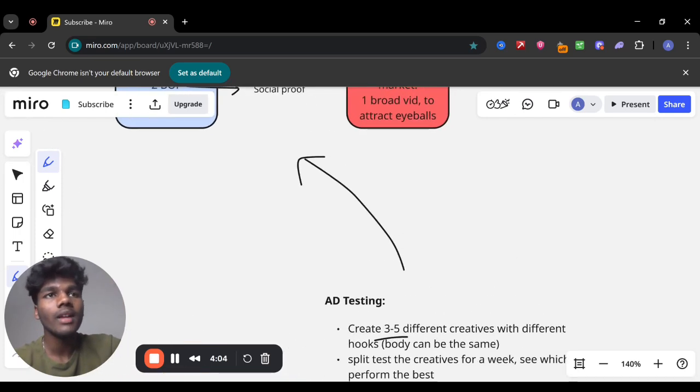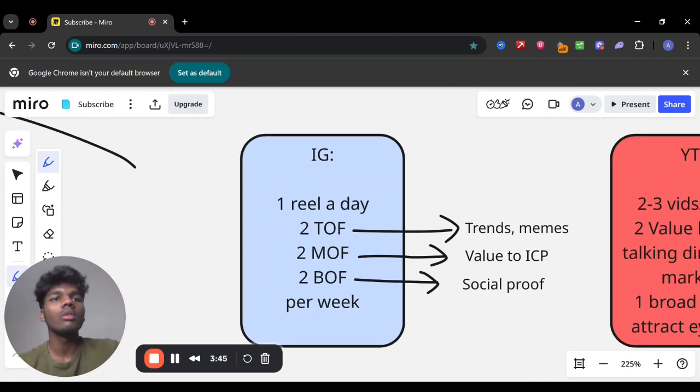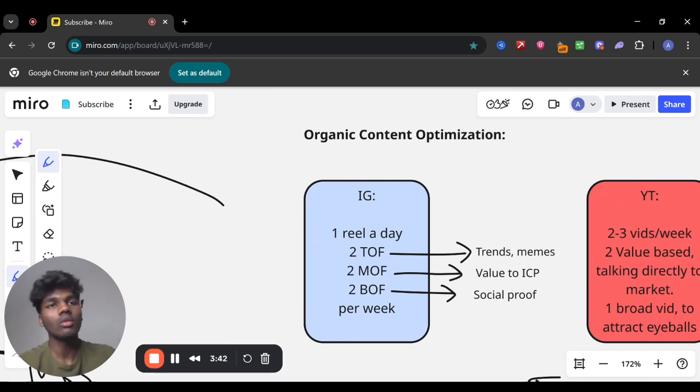That's all you do. And then moving on is organic content optimization, which is very, very important. If you don't dial this in properly, you won't get the best results out of this funnel, right? For organic content, I'll go over the entire schedule. So for Instagram, you should post at least one reel a day. You can do one reel a day, or if you want, one reel every 2 days, but one reel a day is what I recommend when you're just starting out, because you need to give value to the market, right?